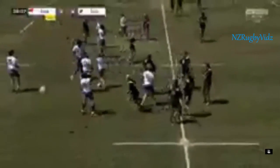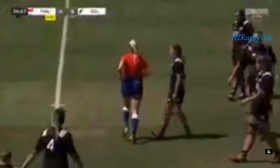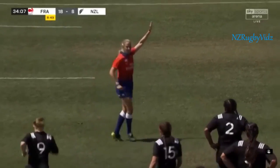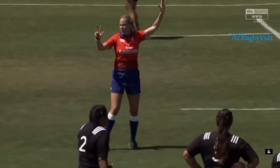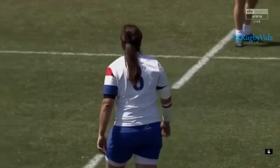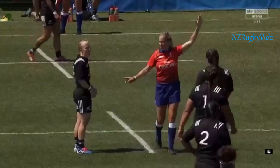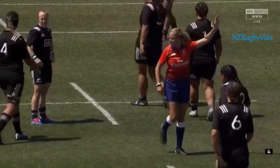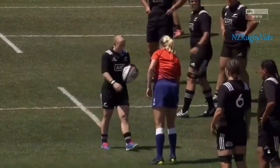No advantage. No advantage. Number 3, deliberate. Number 3 was a deliberate knock-on. No overlap. Oh, I'm waiting for the card. No card. It seems as though she had an opportunity, Number 3, there was no clear overlap. It's a penalty only. She didn't really have an opportunity to grab it, but she did put her arm out. I think she confirmed there was no clear overlap there. Let's stand by what I say.